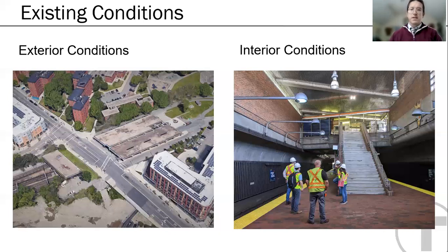Sign frames appear damaged. The picture on the right shows the interior of the existing station head house as viewed from the platform up to the paid lobby. Stairs and an elevator provide access to and from the platform, while an up-only escalator can be used by passengers exiting the platform area.